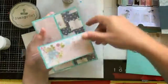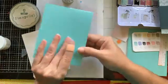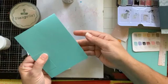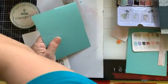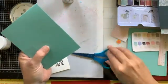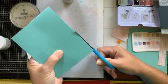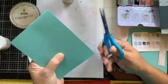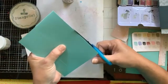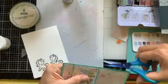I know, the fairies are so cute. Okay, there is maybe a 1/32 of an inch left of leftover, and I'm going to try to trim it. So I'm keeping my card close and just trimming. You didn't even have to trim it because it was so little you can't even tell.